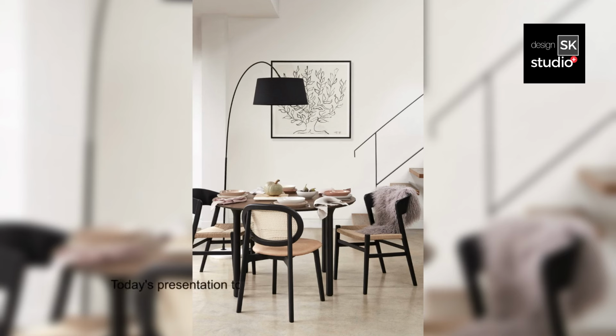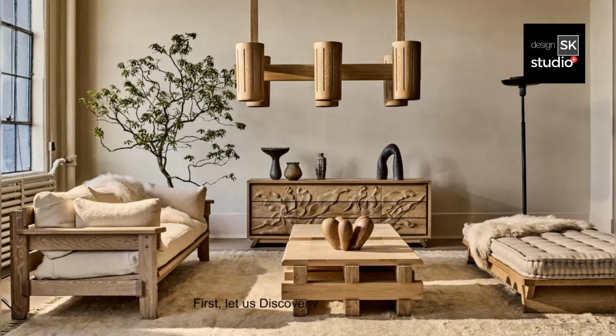Today's presentation topic is exploring the essence of Japandi interior style. First, let us discover what Japandi is.